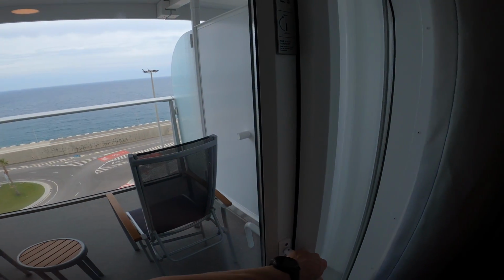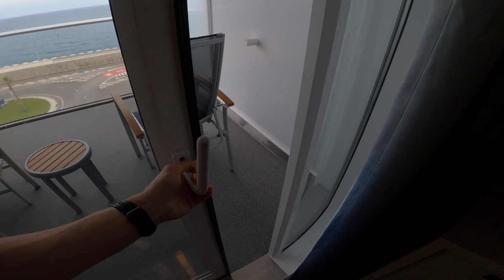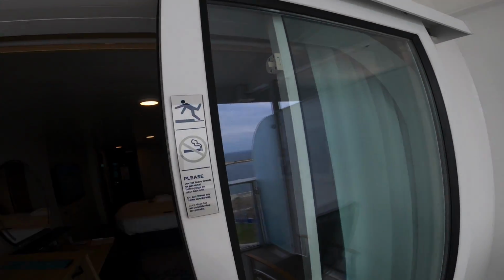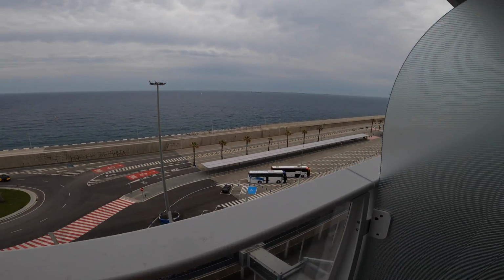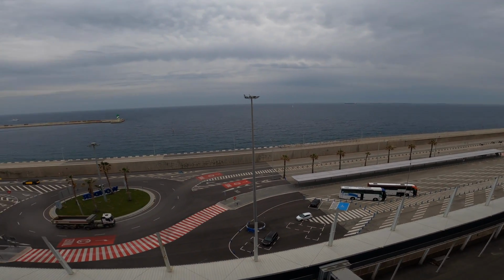And you have to flip up in order to open the doors, and they no longer have the runners on the floor. They're up here, and it makes it a lot easier, a lot less work to open and close the doors. They do offer connecting rooms via the balconies and sometimes in between the rooms as well. And as I mentioned, we're in the port of Barcelona today.